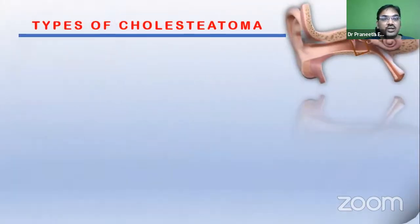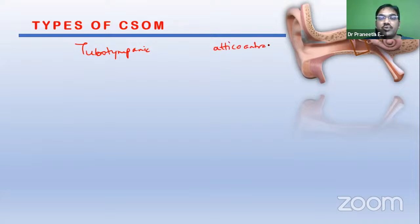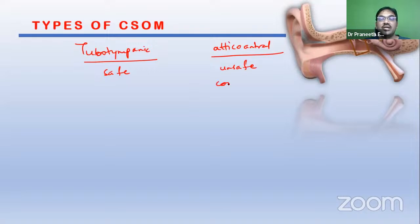Now coming to types of CSOM, you have two types, tubotympanic and atticoantral. We already studied central perforation and subtotal perforation, which lead to tubotympanic; marginal and attic perforations may lead to atticoantral type. So tubotympanic is a safe type of CSOM and atticoantral is an unsafe type of CSOM, because here complications are more and vital structures are nearby. In tubotympanic, complications are less and vital structures are far away. So this is the difference.